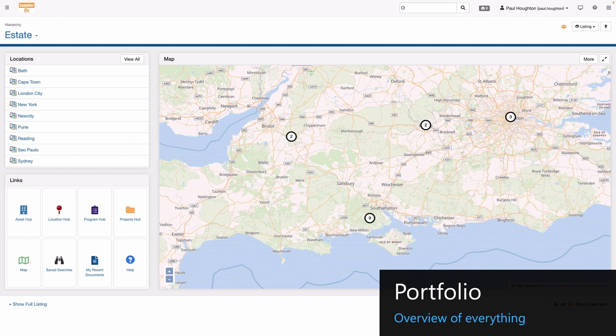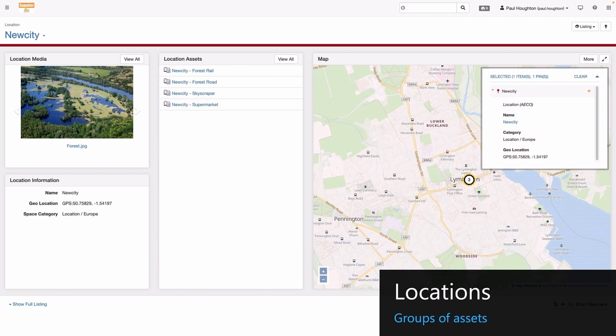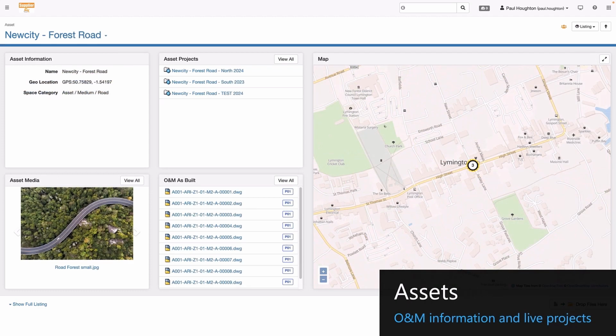But let's go and click on a new city. So we're going to drill down into the new city location. And that's going to take us to a view of all the assets in that particular location. And for the location, I'm pulling out some photos, some imagery of the location. We've got some basic information about that. But the key thing is we've got a list of the assets on that location, and also a geographical representation of them that I can drill down into.